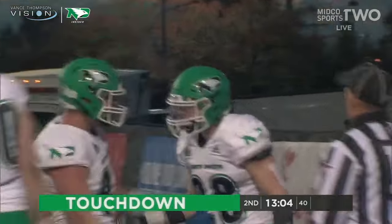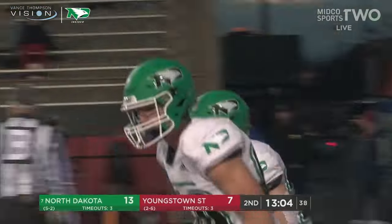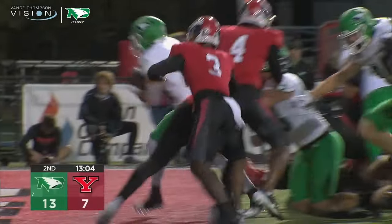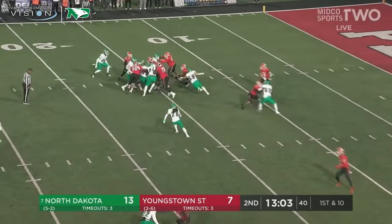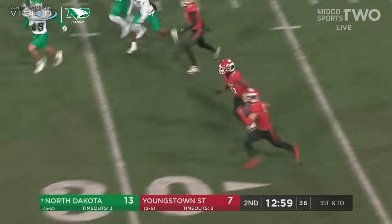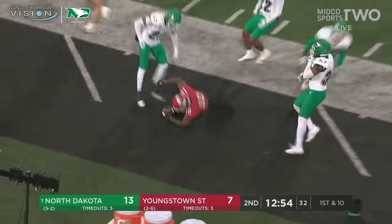That was parting the Red Sea as Zebarth with his 2nd touchdown of the game and his 7th of the season. 13-7 North Dakota after Gavin Zebarth finds the end zone for the 2nd time. Backs Youngstown State all the way up to the 14. King will get the handoff, and King says, I'm going to make up for it right away. King bounces one outside right in front of the UND sideline, and now he's down to the 45.